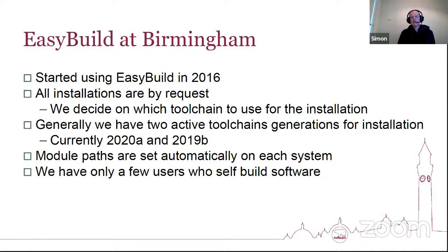In conjunction with talking with the user, we decide what toolchain we're going to install it against. That allows us to manage where we're installing and not install in too many different areas. And for our own sanity, we tend to have only 2 active toolchain generations for installations at any one time. So currently, we'd only be installing in the 2020A and 2019B toolchains.